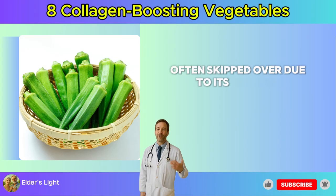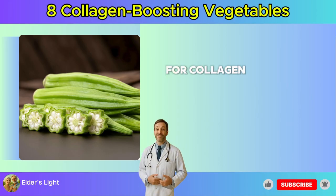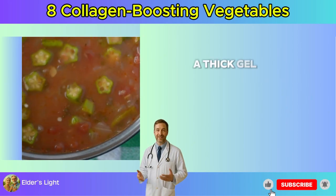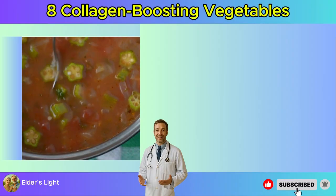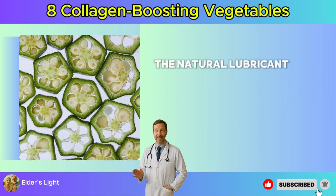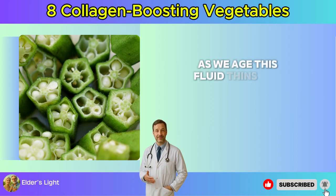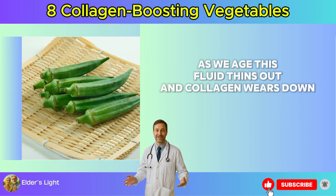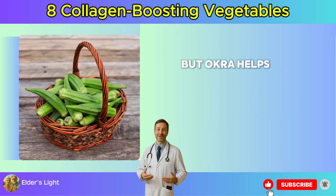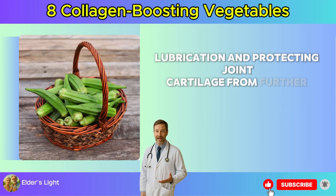Often skipped over due to its texture, okra is actually one of nature's best-kept secrets for collagen repair and joint comfort. The magic lies in mucilage, a thick, gel-like fiber found in okra pods. This compound acts much like synovial fluid, the natural lubricant your joints depend on to glide smoothly. As we age, this fluid thins out and collagen wears down, leading to pain, stiffness, and inflammation. But okra helps fill the gap by mimicking that lubrication and protecting joint cartilage from further damage.